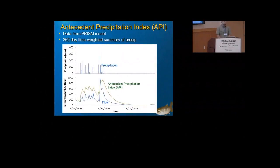So we were interested not just in what are the absolute trends in stream flow, but what are the factors that are contributing to those trends. And precipitation is the ultimate source of stream flow, and it's also the source of the greatest amount of variation from season to season and from year to year. And so I developed a technique to account for that using what's called the antecedent precipitation index.